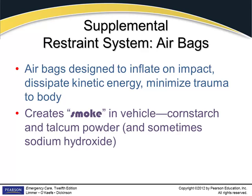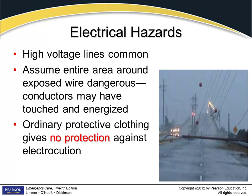And people think the car's on fire. So here you are in a wreck, maybe with a spinal injury, and it's like, oh my God, the car's on fire, I'm jumping out. That happens. So just know what it is. It's a distinct smell. The car's not actually on fire. It's just the dust. Cornstarch and talcum powder. So that's what it is.